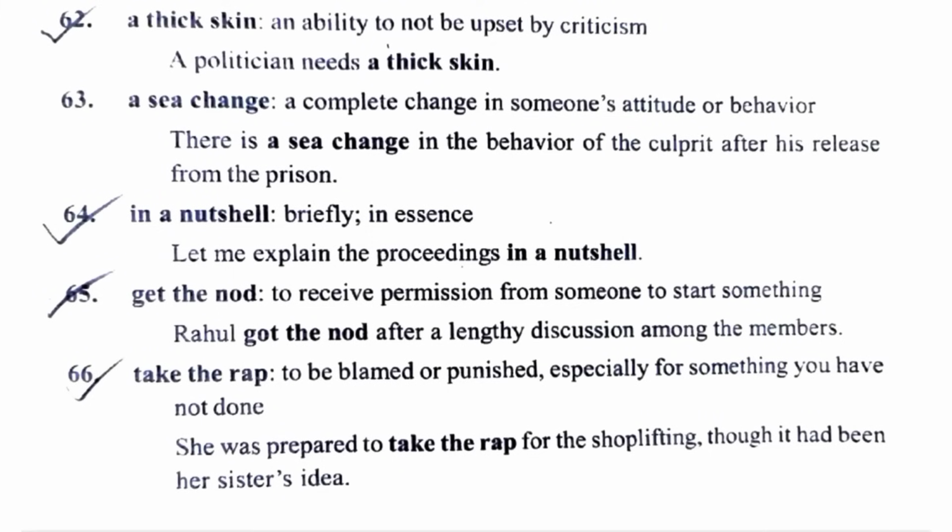A thick skin means an ability to not be upset by criticism. Means someone criticizes you for something, you don't feel bad about it because you have a thick skin. For example, a politician needs a thick skin. Definitely people will question him, so he needs to have a thick skin.